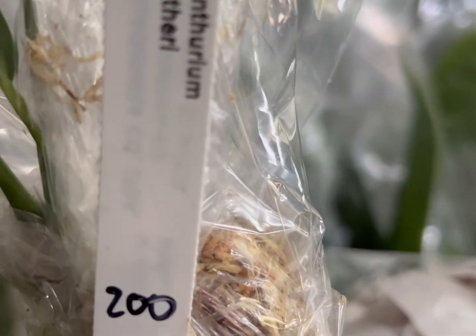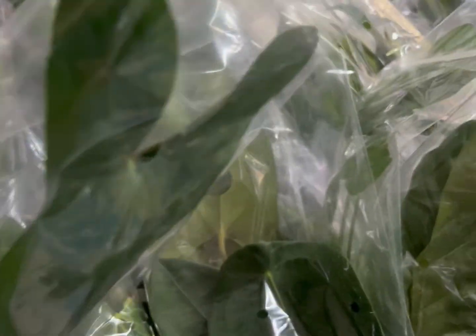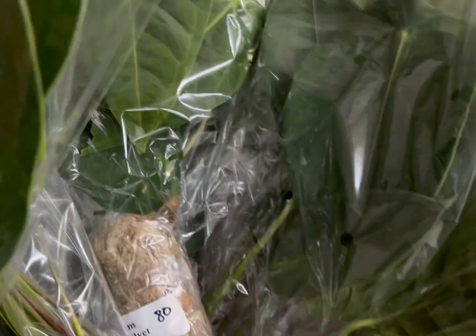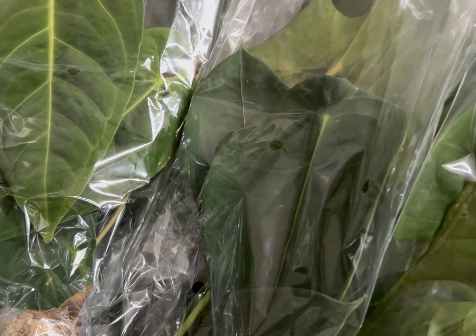So many anthuriums. Oh my gosh. Okay, what is that? It's $200, whatever it was. $200. Serenite velvet. What was that, $80? There was a lot of those. Velvet, that's not for me. That's nice.